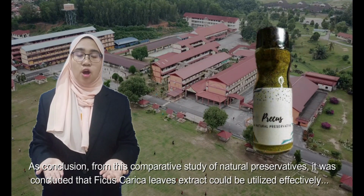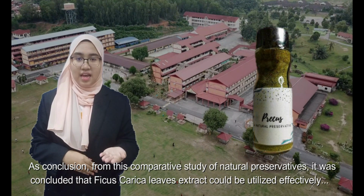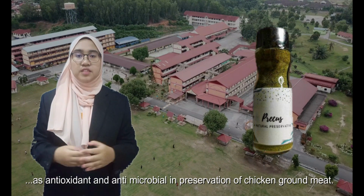As a conclusion from the comparative study of natural preservatives, it was concluded that Ficus carica leaves could be utilized as antioxidant and antimicrobial in preservation of chicken ground meat.